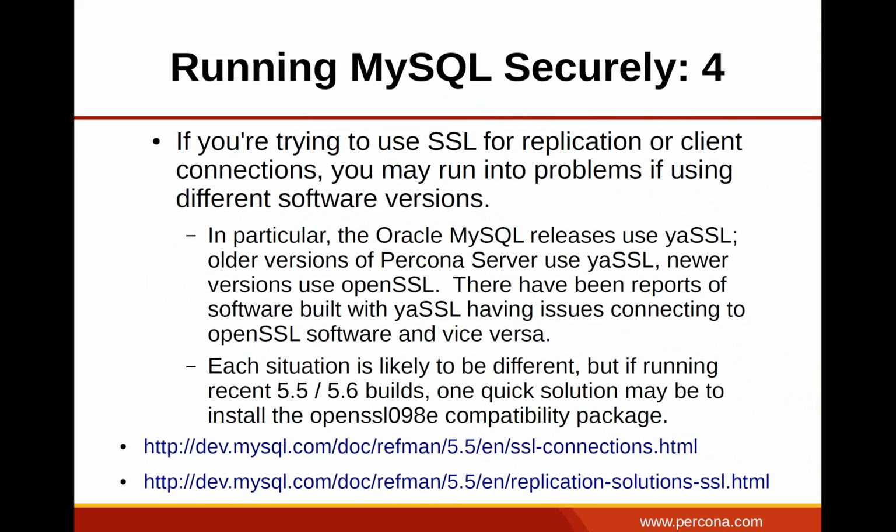SSL can be problematic with MySQL if you have different versions of MySQL for your master, your slave, or your client. Oracle uses an SSL library called YaSSL, and older versions of the Percona server use that as well, and our newer versions use OpenSSL. So we've had some reports of software built with one having issues connecting with the software that's built with another one, and each situation is probably going to be different depending on what you have installed and what you're trying to connect to. However, if you're running recent 5.5, 5.6, sometimes a quick solution is to install the old OpenSSL compatibility package. A couple of links to the 5.5 docs explain this in more detail.